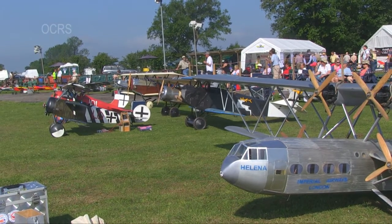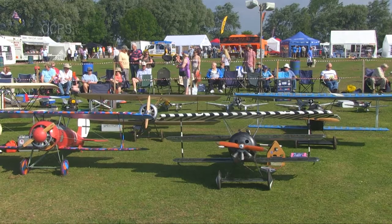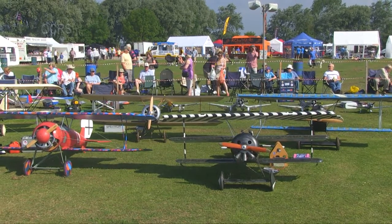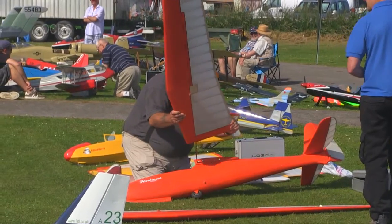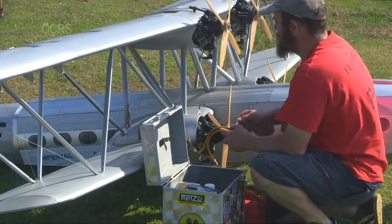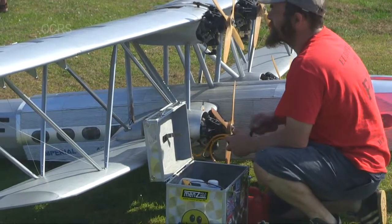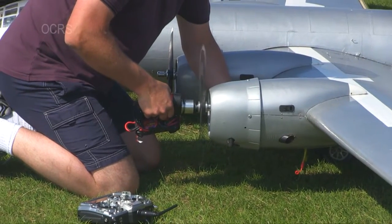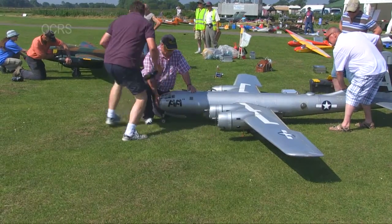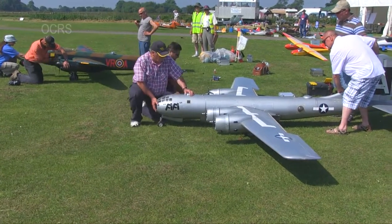A timely warning which was certainly not heard this time last year, when the Woodspring Wings Model Aircraft Club's airfield here at Claverham Drove near Yatton was under several feet of rainwater. This year the forecast was set fair and the enthusiasts were firing up their magnificent flying machines for 2 days of first-class entertainment.